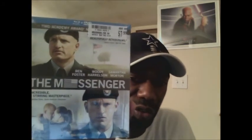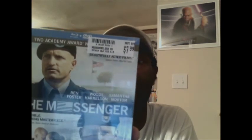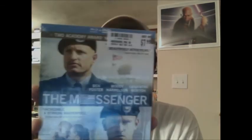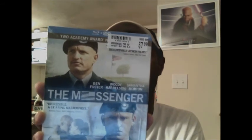Messenger. This is Woody Harrelson and Ben Foster and Samantha Morton. Woody Harrelson got nominated for an Academy Award for this movie, and the screenplay was also nominated. This is back in 2009. It's about two military officers whose job it is to go around and notify loved ones that someone in their family has passed away in war. They just go around and deliver that message for the military.